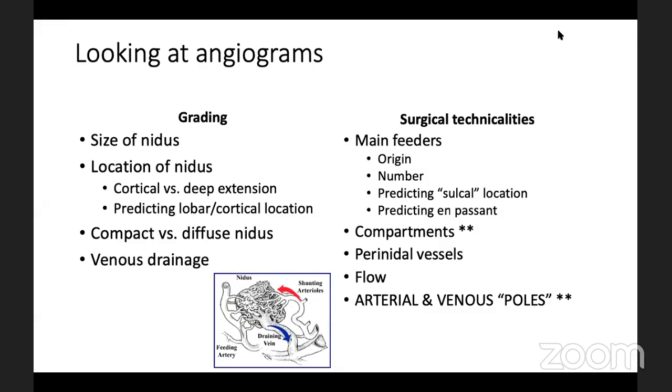But as a surgeon, you need more information that the neuroradiologist may underappreciate, that we require during our surgery. They tell you the feeders, their origin, their number, but again, you have to understand where you will find them in relation to the sulci and gyri of the surface of the brain.